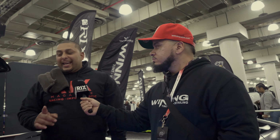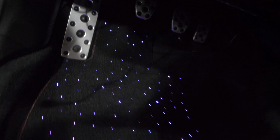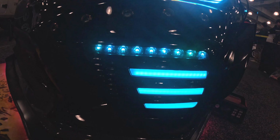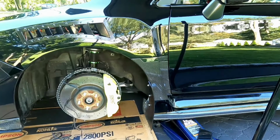What modification took the longest to do? Modifications that took the longest to do. That's good, because I could look at every mod and tell you how long it took to install. These starlights were about 5 hours. The floor mats were 5 hours apiece. The roof was about 2.5 days straight. I would say they all vary. I think the longest time was about 10 hours, taking off the bumper and doing the fog lights and those turn signals, and also the wheel rings. They take a lot of time just with the intricacy of wiring. It's the wiring that takes the most time.